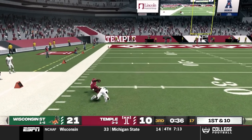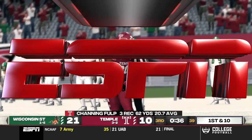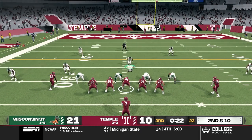McNamara back on the field. He throws deep on the first play, and he's got Fulp on the outside. And Jacquez Thompson, this is his issue. He does give up the big play at times, and that one was a dime of a throw by McNamara.